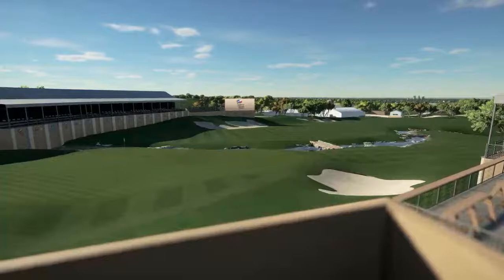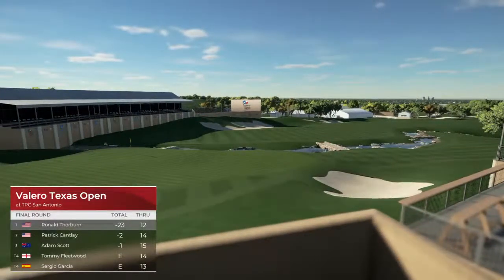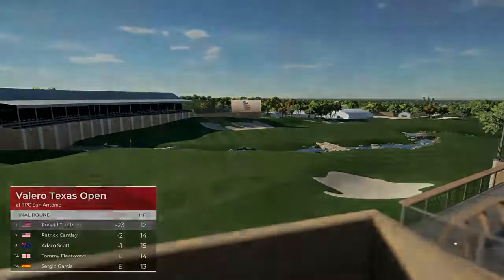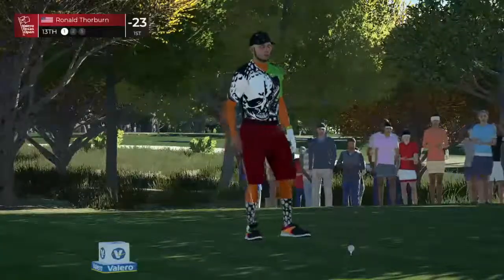Managing to maintain their position on the leaderboard. And I don't know if the rest of the field is up for catching them here today in this final round of action. Ooh, we're at the par three here. I love these holes.